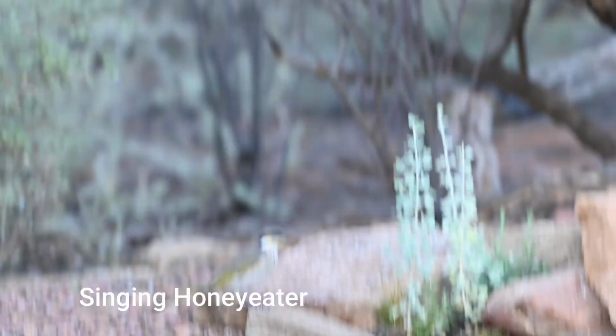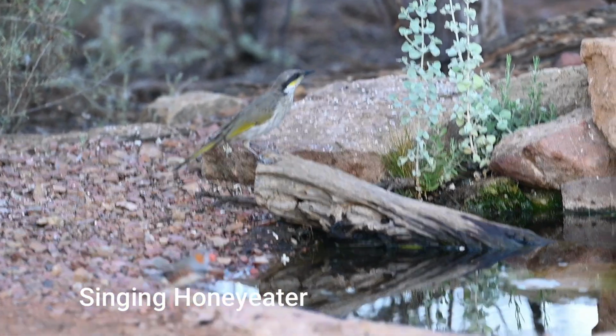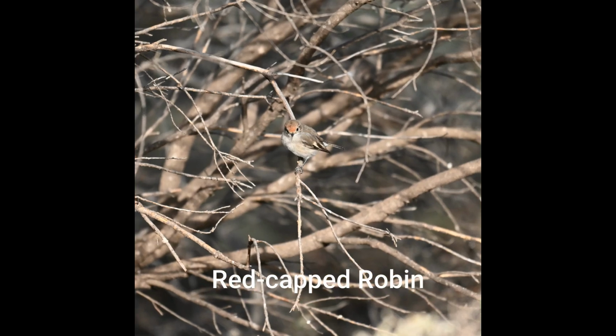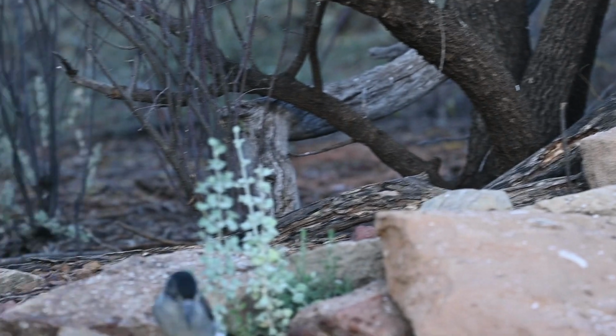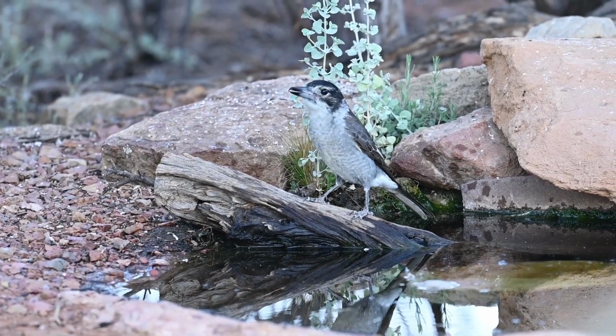This singing Honeyeater came in for a drink as well, but he didn't stay for very long. And neither did this little Red-capped Robin female. She just flew in quickly. I think this guy scared her off. It's a juvenile grey butcherbird. He hung around for quite some time, having a drink and then sitting in the branches above the pond.